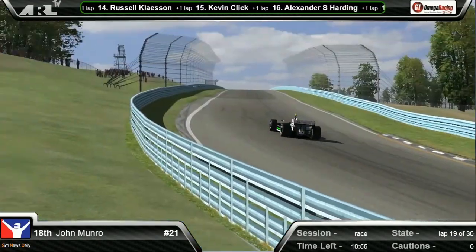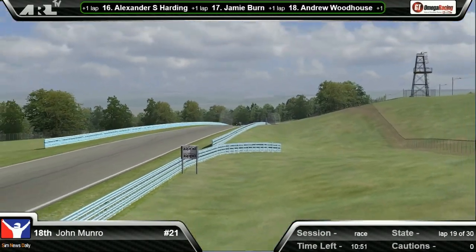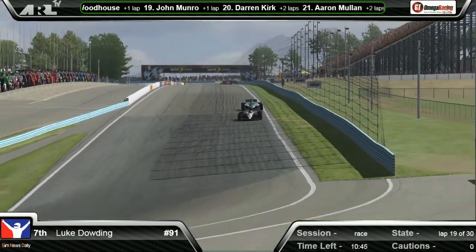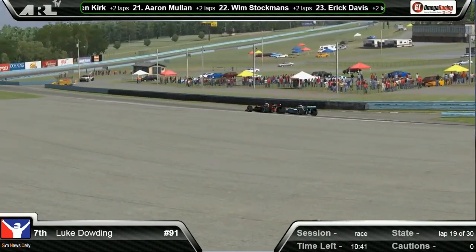I think Andrew could have had a go back at him there, but he just clipped that wall on the way up, which probably stopped that little bit of slipstream that he had. It could have been the turbulent air there, maybe affecting the car, causing him to push into the wall.